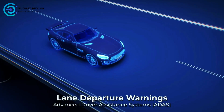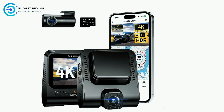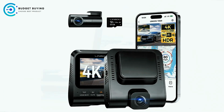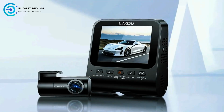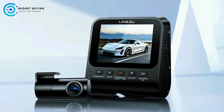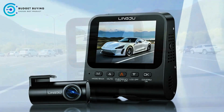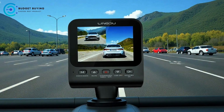Built-in Wi-Fi 6 technology allows seamless and rapid connection to the Lingdu app, enabling users to download footage, adjust settings, and share clips without cables or delays. This is 3 times faster than traditional 2.4 GHz connections.